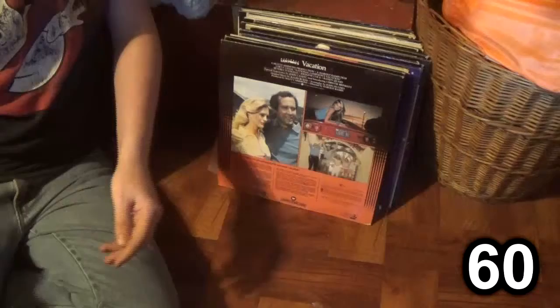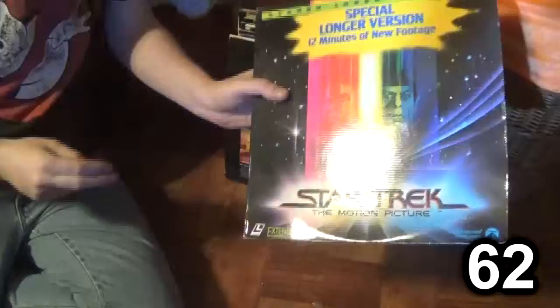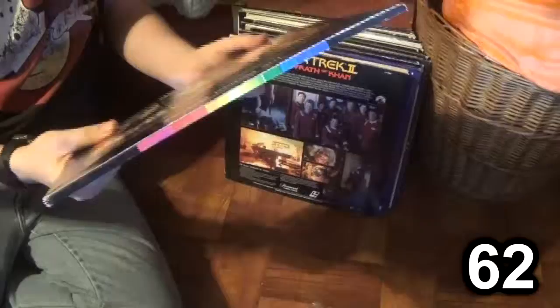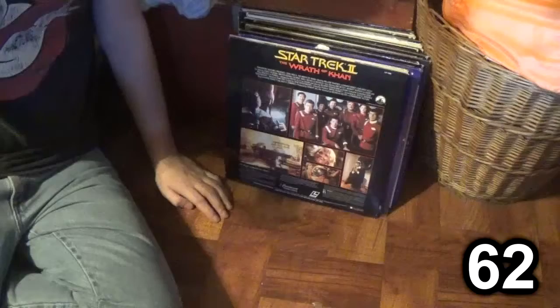But, of course, no one needs to be told what this is. Vacation. Hilarious movie. If you haven't watched it, go get some fucking culture. Of course, the pan scan release of Star Trek 1, Special Longer Edition. Too bad it wasn't like the theatrical cut. That'd be the one to get, but the theatrical cut was what was released on Blu-ray when they released those box sets probably 7 years ago.